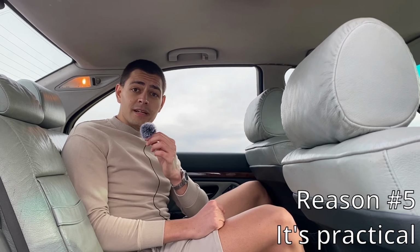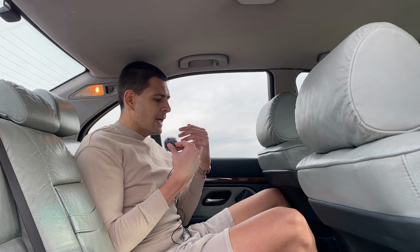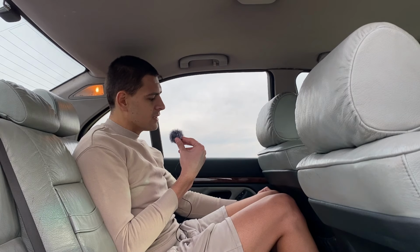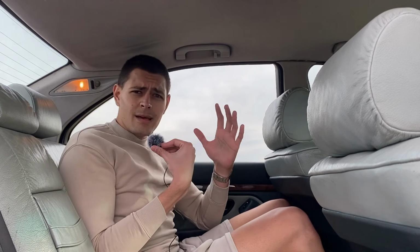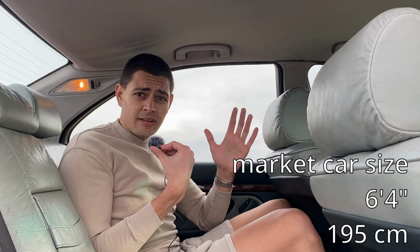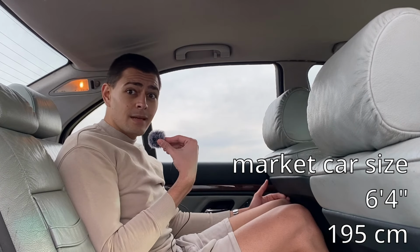Reason number 5 to get an E39 is that it's practical. Now, right here, I'm sitting behind myself, my driving position where I would usually sit, and I have a lot of leg room right here. And I have a lot of headroom even with this falling ceiling right here. And I'm like 6'4", 195 centimeters.